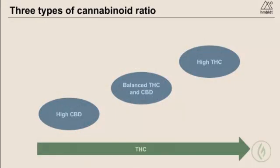Now, there are three main types of cannabinoid ratio that you can consider. There's cannabis that's very high THC, there's cannabis that's very high CBD, and right in the middle, there's cannabis where you have equal amounts of THC and CBD. And again, which bucket cannabis ends up in, high CBD, high THC, or equal amounts of the two, is determined by the genetics of the plant.